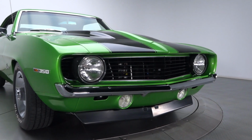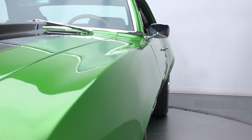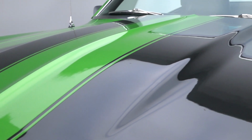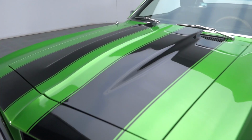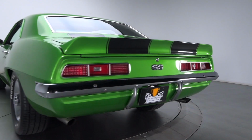The beneficiary of a frame-off nut and bolt restoration that relieved it of drab, dingy white digs, this solid first-gen Camaro presently sports a vivid coat of Synergy green sheen. That sheen is reflected on solid metal that was stripped bare and massaged to precision.